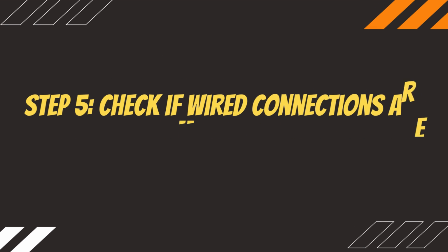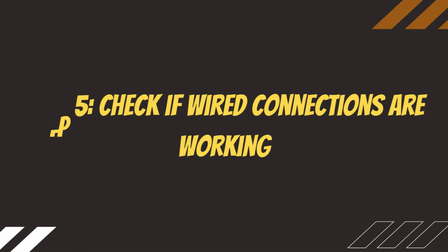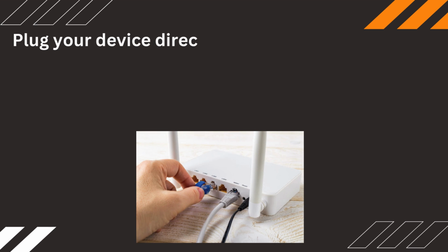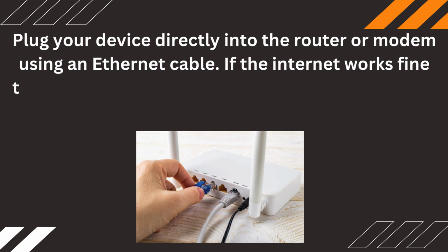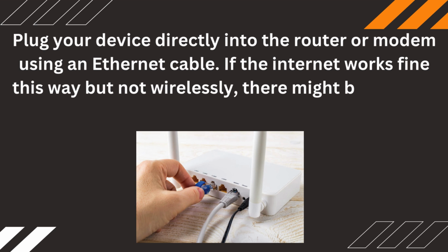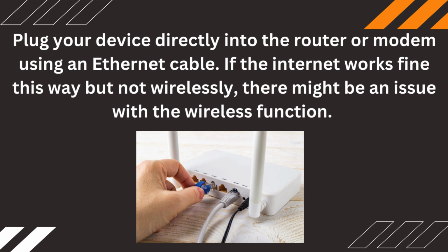Step 5, check if wired connections are working. Plug your device directly into the router or modem using an Ethernet cable. If the internet works fine this way but not wirelessly, there might be an issue with the wireless function.